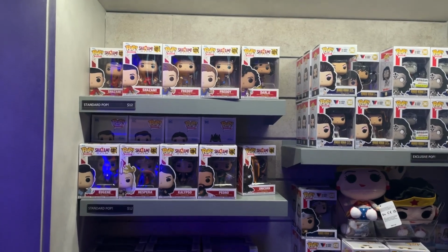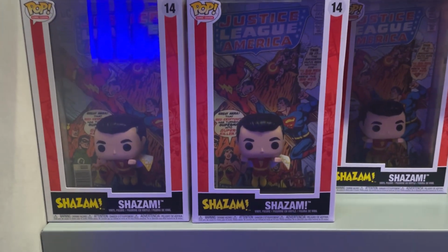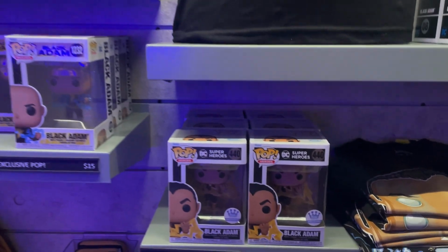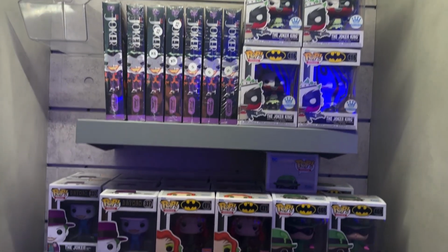A lot of the new Shazam Fury of the Gods figures. There's also this really cool looking Shazam comic cover. And fittingly, right next door, we do have a lot of the Black Adam figures, which aren't great, but they do have this pretty cool Black Adam exclusive. And then some different Batman figures like the King Joker.